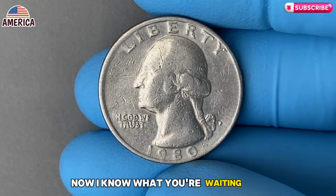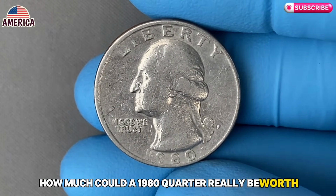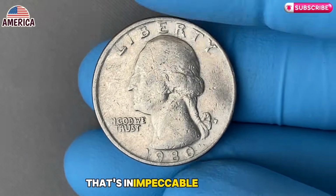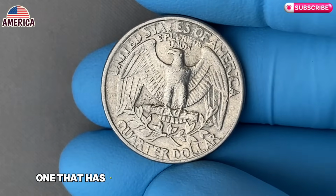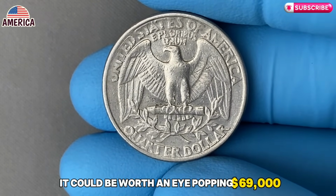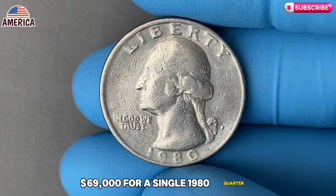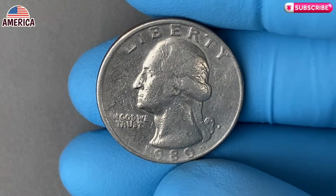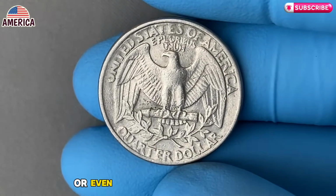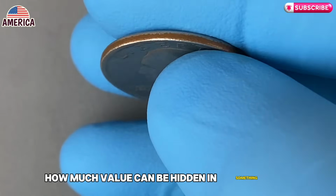Now, I know what you're waiting for, the big reveal. How much could a 1980 quarter really be worth? Here's the shocking part. If you've got one of these quarters that's in impeccable condition, or better yet, one that has a minting error that makes it truly unique, it could be worth an eye-popping $69,000. Yes, you heard that right. $69,000 for a single 1980 quarter. Can you believe it? A coin that most people would overlook could be worth more than a brand new car, or even a down payment on a house. It's incredible how much value can be hidden in something so small.